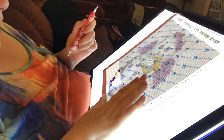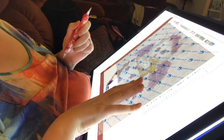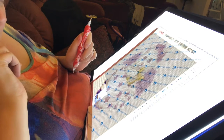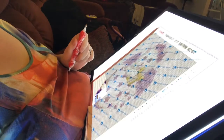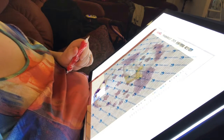Okay. I love washi tape. I have always loved washi tape, even when I didn't know what it was or what you use it for. And I'm so happy that I now have something to use it for.